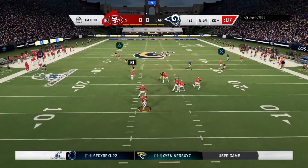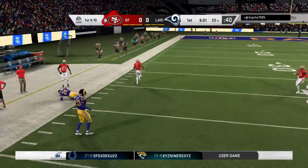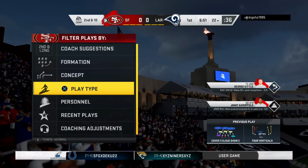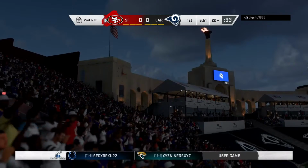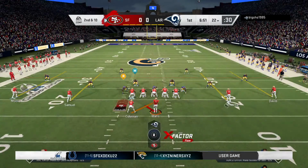On 1st and 10, Walls. Oh, he's going to take a shot right away. And incomplete there, almost picked off. That's one you maybe expect your roaming free safety to come up with. But it's 2nd down. So after the incompletion, 2nd and 10 from the 22.